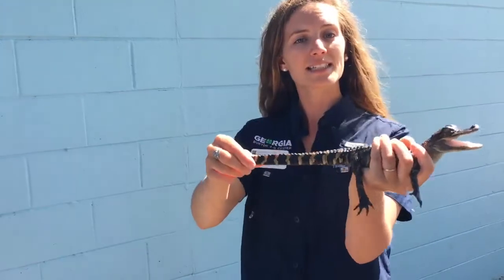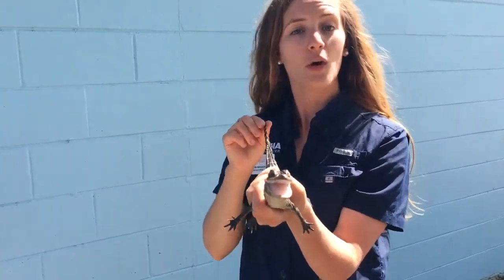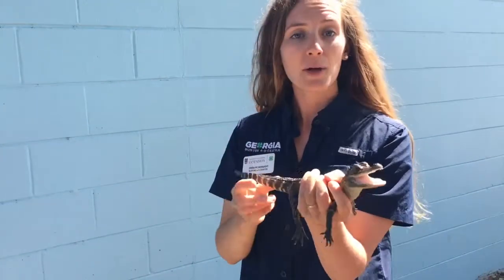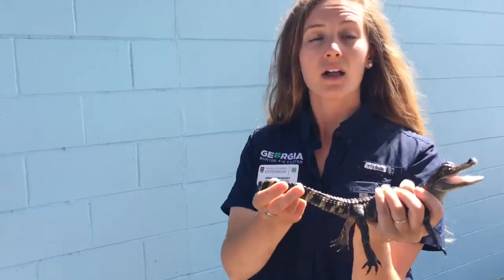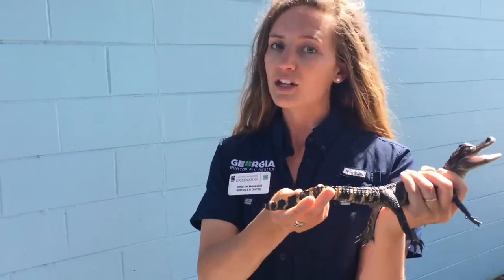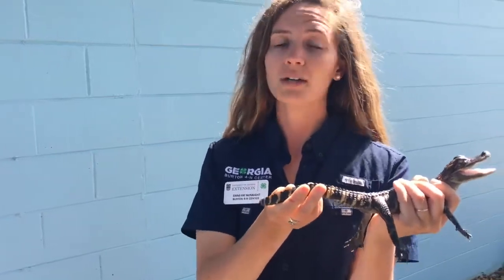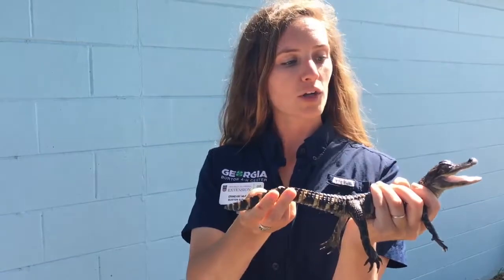Let's meet our 6th animal ambassador. This is Captain Crunch, and he is our 2-year-old American alligator. American alligators are native to Georgia, but they prefer freshwater places. A lot of people ask us if they are found in our salt marshes, and they actually do not prefer the brackish water, that mixture of salt and freshwater, at all. So they're going to be more in our freshwater places.